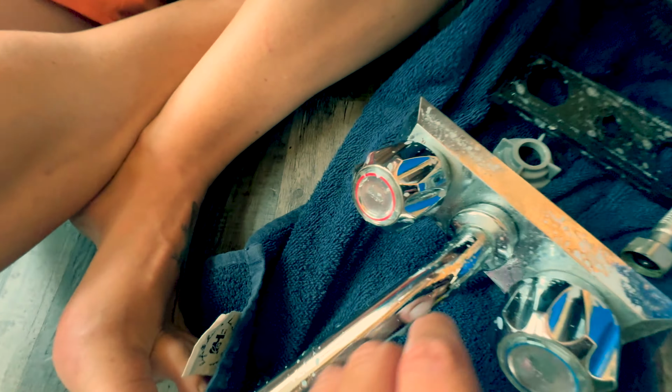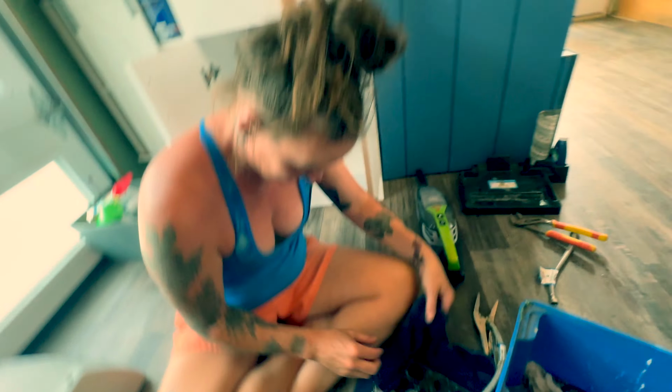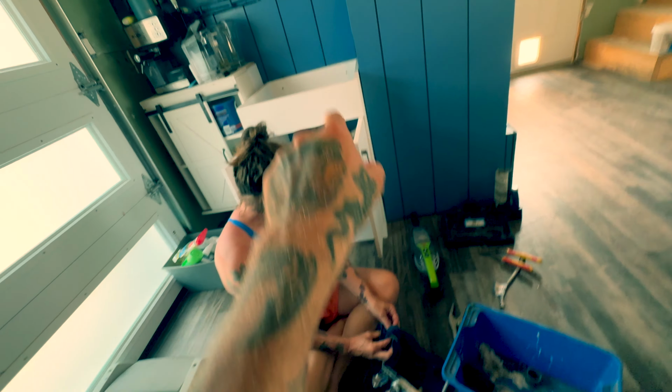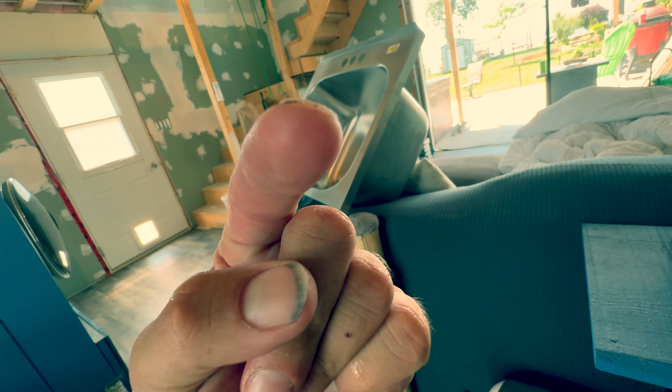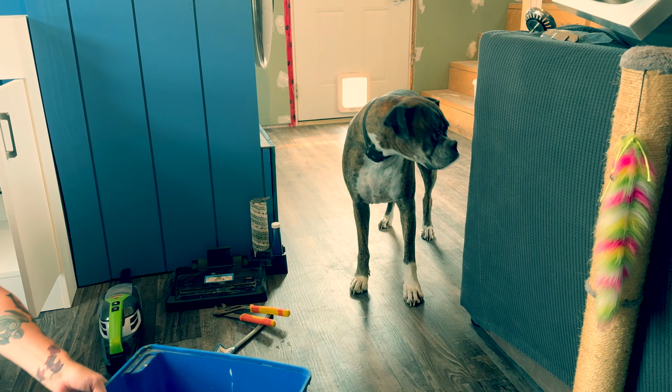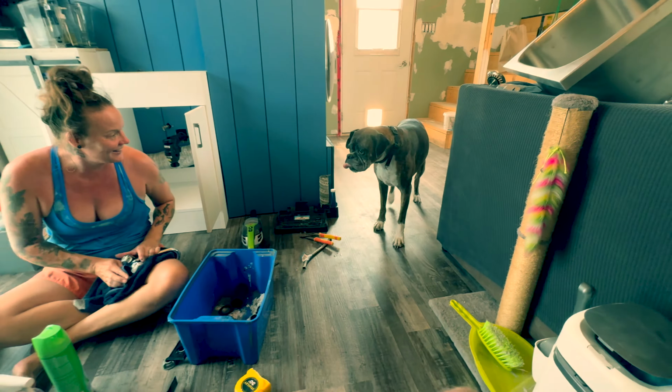How clean it came out. Isn't that awesome? P-traps ready to rock. Mounted to the back wall. Once the sink's next. I'm coming to fix it, Stevie. She's like, why is all this stuff here? I'm out of here.